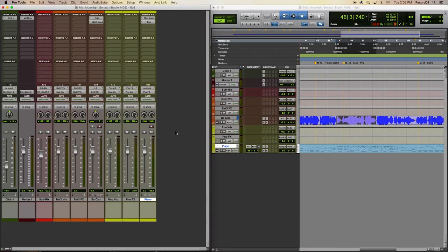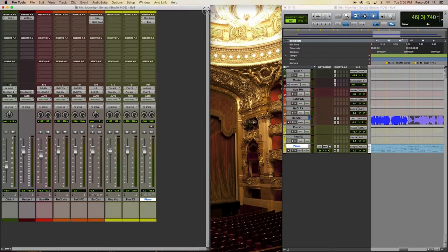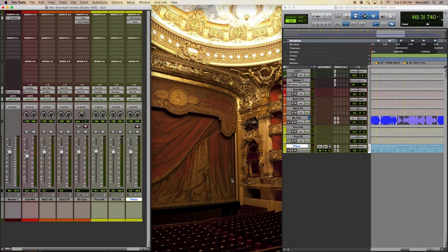Okay, back in Pro Tools, here on the left we have the mix window and on the right the edit window. I'm going to pull these over and make some space for our plugins that we'll be looking at here in the middle. We can see we've already selected a piece of the song that we'll use as a loop for our mixing example. So let's go ahead and start with the bass clarinet.